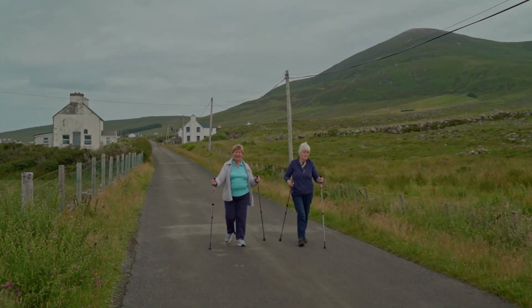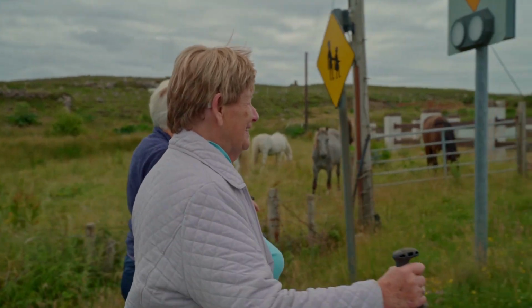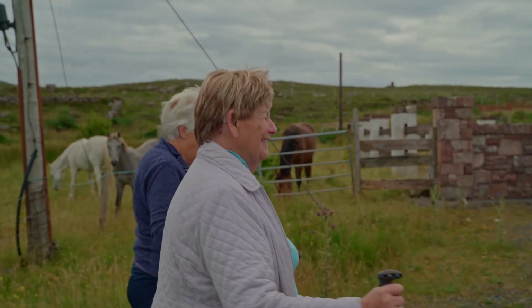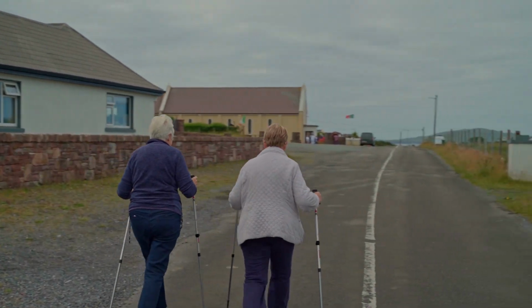Now I go pool swimming myself in Mulranny a few times a week, and some of the girls do sea swimming here as well in the summertime. But the fact that we can get together and do different exercises, because I find with using the poles, we're using all the muscles, and we're getting great benefit. I think for balance, we do balance exercises as well, and we stretch all the muscles that we have in the body. And we have, as you can see, great fun, which is the main thing, you know what I mean? So really it is all about community.